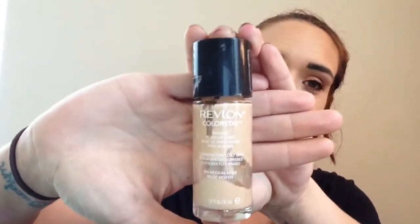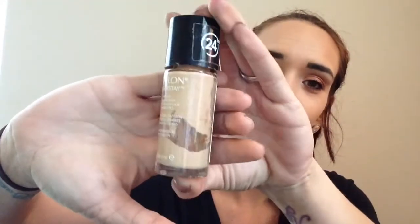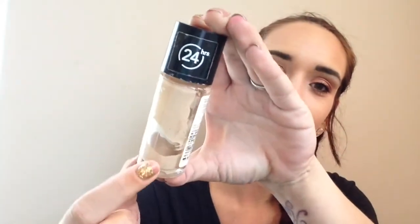Okay, we're going to do my top 5 foundations that I actually have 6, like I said, but we're going to start with number 5, which is my 5th favorite, if that makes sense, and it would be the Revlon Colorstay. You can tell I have used this baby up. There's just barely any in the bottom. I love this foundation. It's a matte formula, but it says up to 24 hours. It's for combo oily skin, but I highly believe that it does last for up to 24 hours.